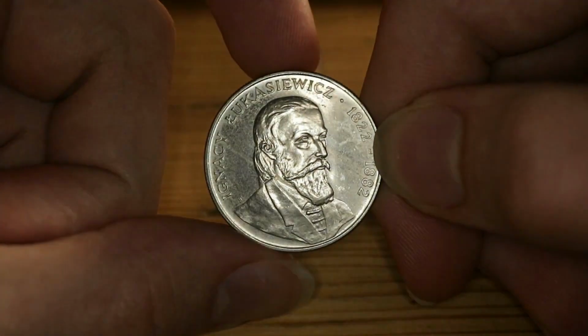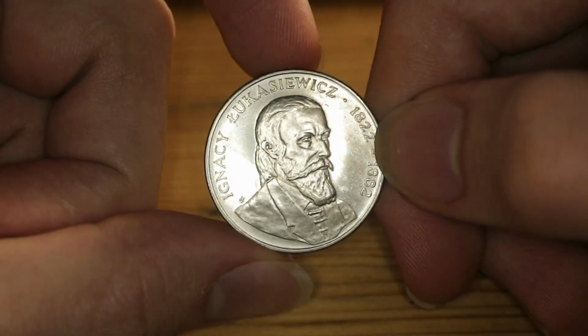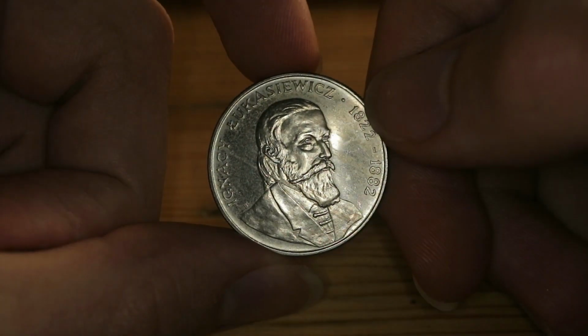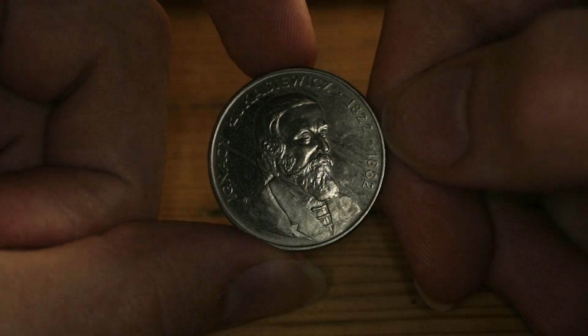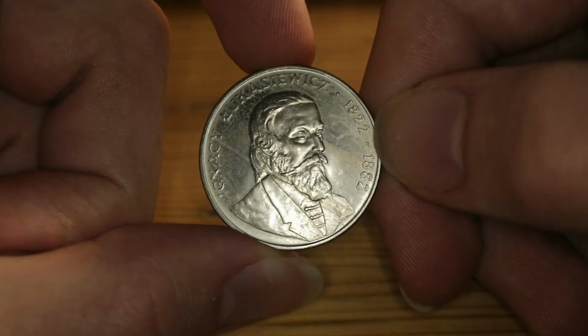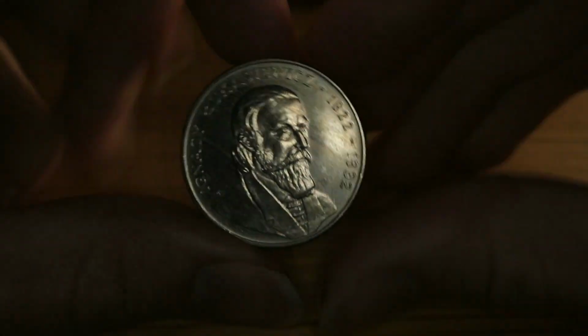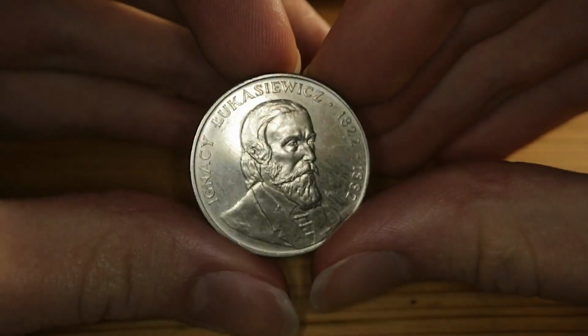On the reverse, there is the depiction of Ignacy Łukasiewicz, his name and the dates of his birth and death, 1822 to 1882. The mintage for this coin is 611,700, making it one of the rarest commemoratives from this period.